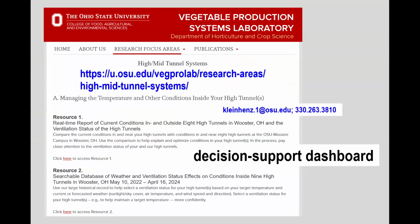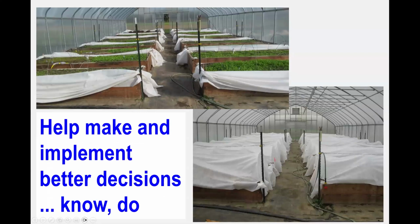We have the reports of this nonstop. You can watch our tunnels and the conditions in them and the ventilation statuses. And then in the other resource, you can search them to ask, what might be true in my place? So what we're trying to do is help people make and implement better decisions.